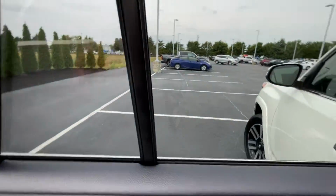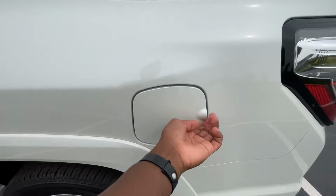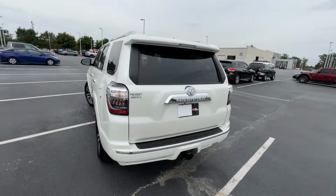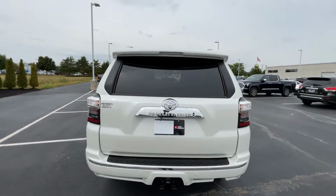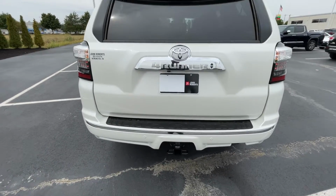But we're gonna go ahead and make our way towards the back. Gas caps there. And I like the overall styling of the back as we get around here, even though that's pretty much not been touched as well. Those minor updates just have made it look really modern and almost kind of retro, I think.